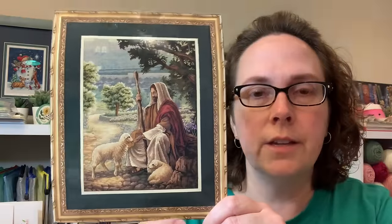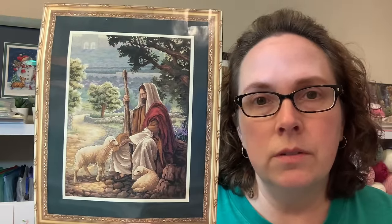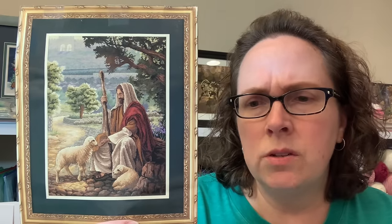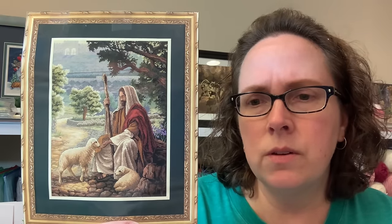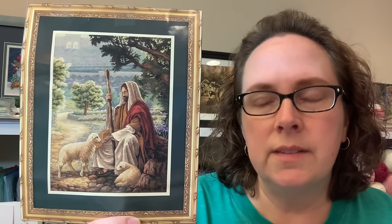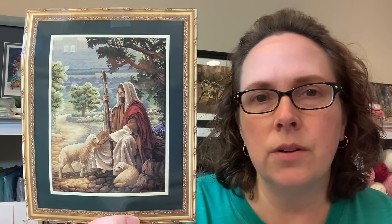But I'm glad I checked, because I know I definitely worked on this one in 2023. This one is Lost No More. It's a Dimensions Gold Collection Kit. It's another one I bought at Michael's 20 plus years ago. It would have been probably 25 years ago, I think. It's been out for a long time. And I remember the exact Michaels I bought it from, and it was before I moved to Colorado, so I know that it was at least 25 years ago.